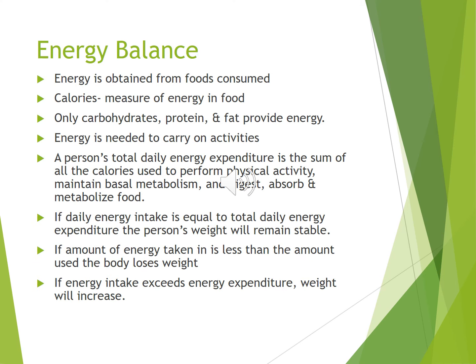So when we think about energy or energy balance, the body needs energy to function, and we obtain this energy from the foods that we consume. Calories is just a measurement of the energy that is in our food. And as I said previously, we have three energy supplying nutrients, and those are the carbohydrates, proteins, and fats. Energy is needed to carry on all activities. A person's total daily energy expenditure is the sum of all the calories used to perform physical activity, and we have to have calories included in that to maintain our basal metabolism, to digest, and to absorb our food.